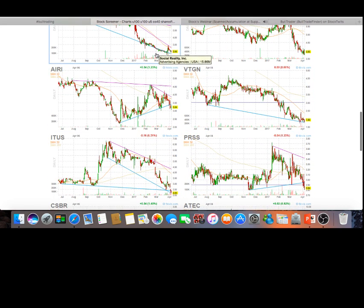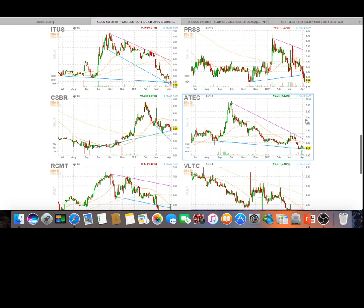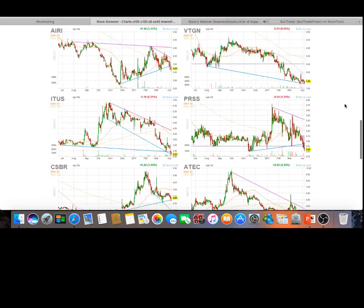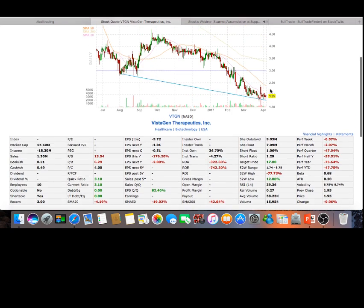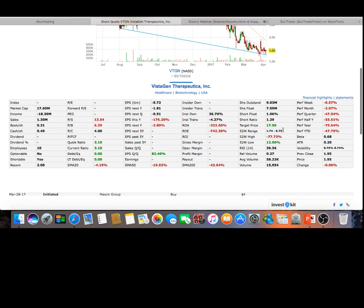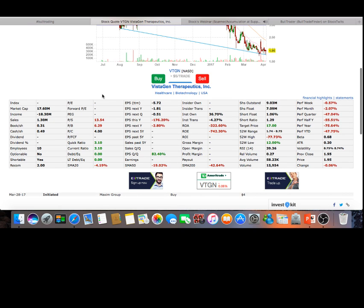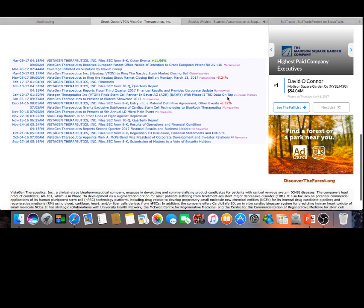We played that one. Called it at around 2.20, ran to 3 off an ER run up. This one looks interesting. That one looks nice. Check this one out. Okay, 7 million float. Average volume 58K. Okay, target price 17. Always like to read the news too to see what's going on.